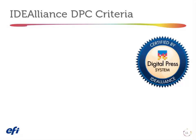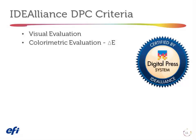So let's talk about the digital press certification program from IDEAlliance, just to show you what goes into getting to a certified system. The first thing that the IDEAlliance folks do when we send them one of these certifications is they visually evaluate the sheets. Next comes a colorimetric evaluation using this unit called delta E that I know some of you on this webinar today are super familiar with. Some of you maybe less so, so we'll give you a little definition of that in a minute.